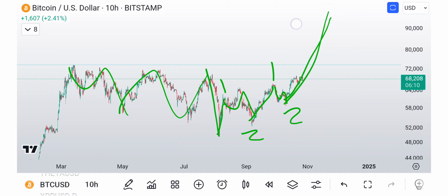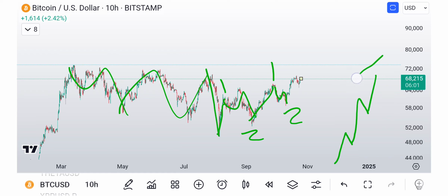If this is the third wave, then what is this? That's the first wave of the third wave, right? So 1, 2, 3, 4, 5. That whole thing is wave 3. And where we are is like right there. Right there. So this thing could be, I mean, heck, it could be breaking out over the weekend. It could be breaking out tomorrow into its third wave.